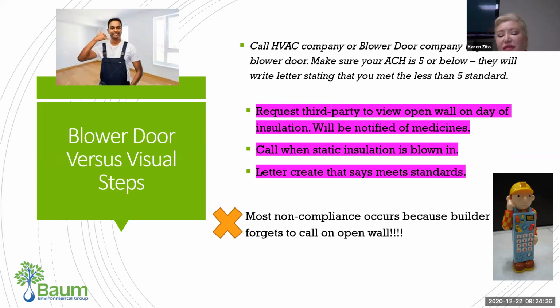And on the open wall and the visual, the most common reason why we can't do a visual is because he forgot to call us on the open wall. And that's most of the time. If he calls and says, look, I got pictures, well, it doesn't matter if he has pictures or anything like that. We cannot give it an okay unless we've been physically there to see it and take pictures.